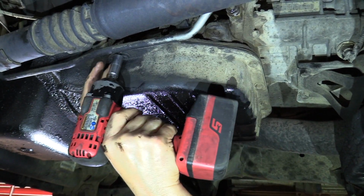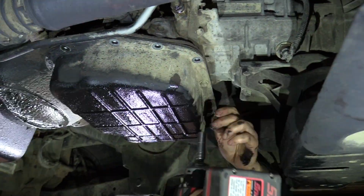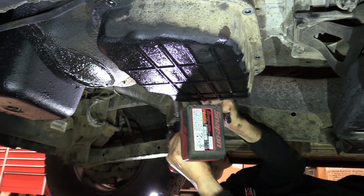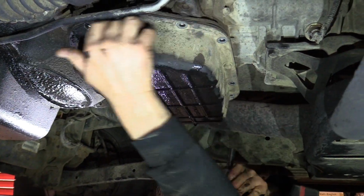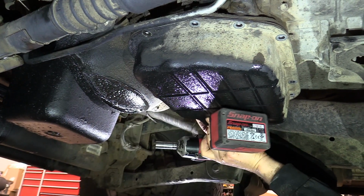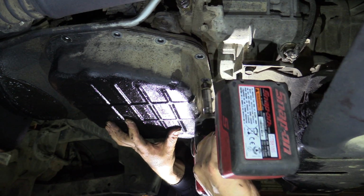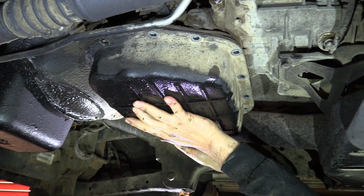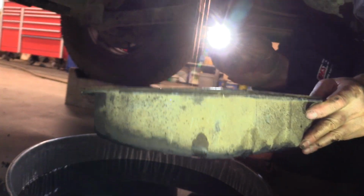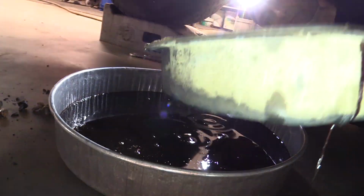Okay, we're going to go ahead and take all the bolts out. Okay, I left one in the back and one in the front. I'm going to take that front one out first. Okay. That works a lot better. There's still some fluid in there, but not a lot, so I don't have nearly the mess. Okay.